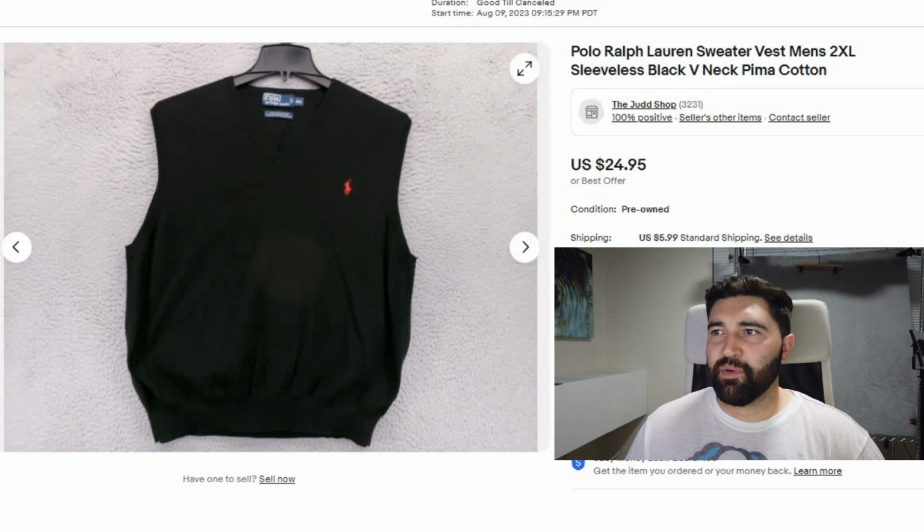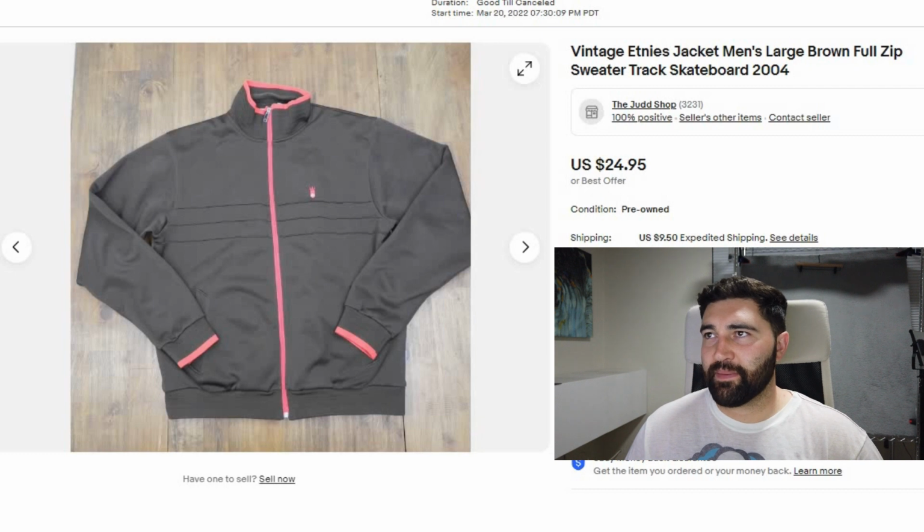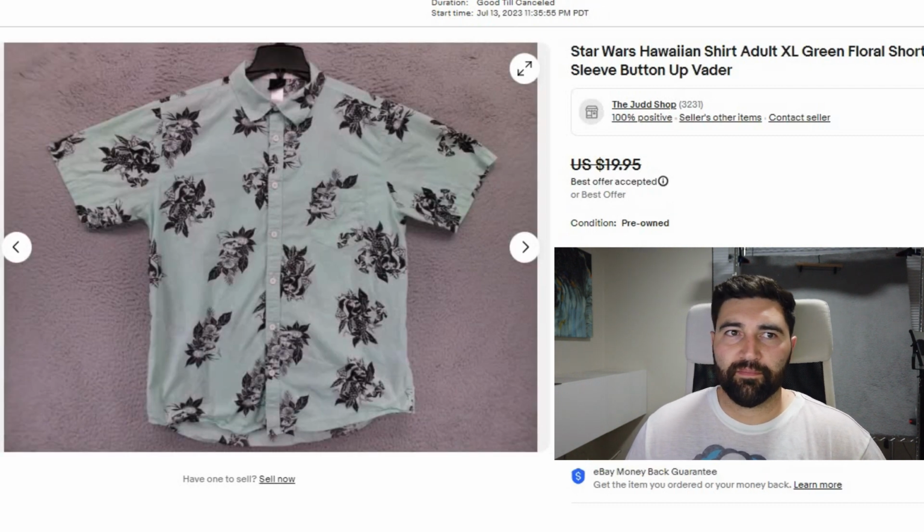So number 17 was a Polo Ralph Lauren vest in a men's 2XL, so a pretty good size. It took 2 months to sell, and it sold for a best offer of $20 plus shipping. So number 18 was a vintage Etnies skate full zip jacket, and it took a year and a half to sell, and it sold for a best offer of $10 plus shipping. After it's been listed that long, just happy to take any offer that comes through.